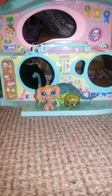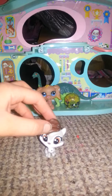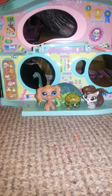Now, for our pop head LPSs, I need to find them. So I got two. I got this cute little squirrel. I call it Brittany. She's got brown eyes, brown hair, and a brown tail. There's our LPS sign. It has pop off. Look at all the cute little details. A pop head one.